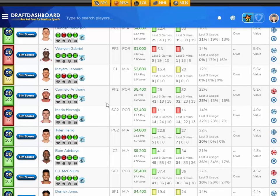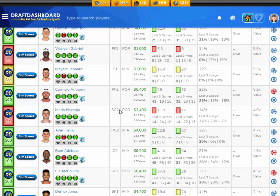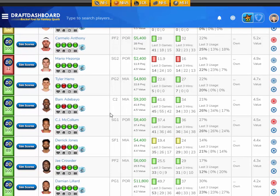Okay, the next player that I like here is Carmelo Anthony, projected at 28 fantasy points here tonight. That's 5.2 times value. He's 5,400 DraftKings salary. Let's take a look at his sim scores. He has a 10% chance of scoring 15 fantasy points or less, a 52% chance of scoring 15 to 30 fantasy points, a 34% chance of scoring 30 to 45 fantasy points, and a 4% chance of scoring 45 to 60 fantasy points. So I like Carmelo Anthony here at 5,400 DraftKings salary.